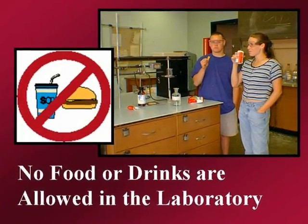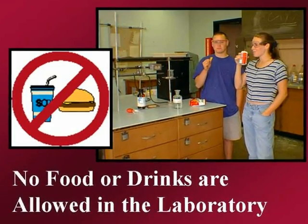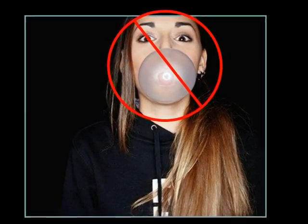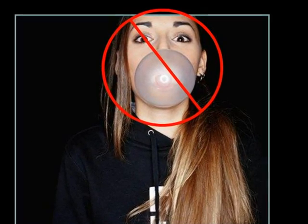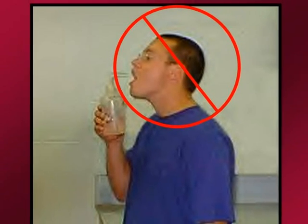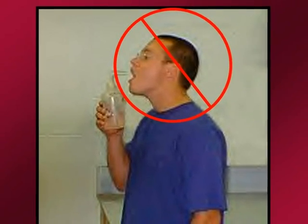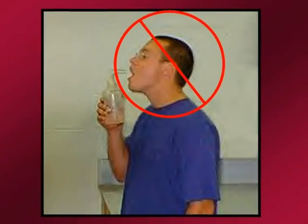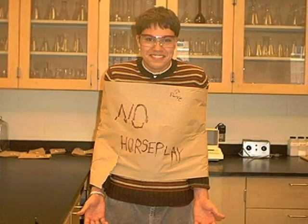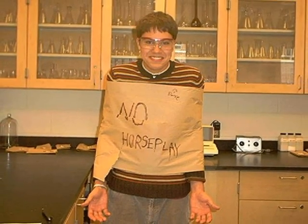Obviously, no food or drink is allowed in the laboratory. This includes gum. Gum can absorb vapors from the air. Don't eat or drink from the laboratory equipment. Duh. Obviously, this means do not goof off and act like an idiot when you're in lab.